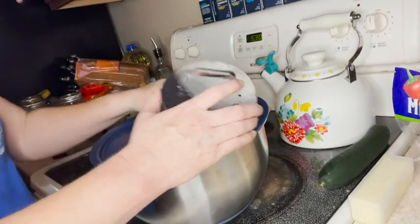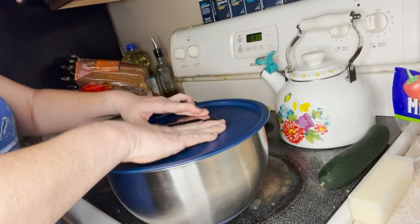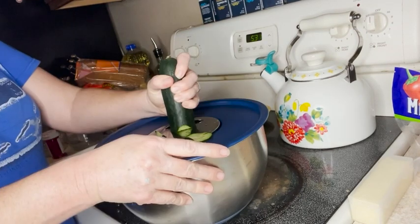Here's another example of one of the interchangeable grates that come with it. It comes with 3 different sizes. This one I used to cut a vegetable with, and it worked great.